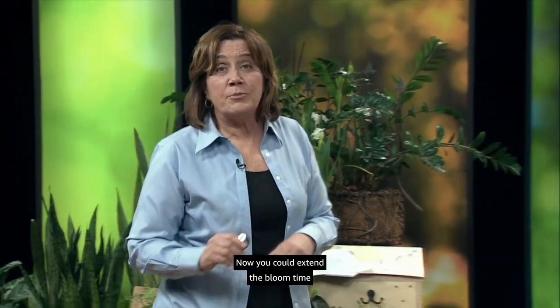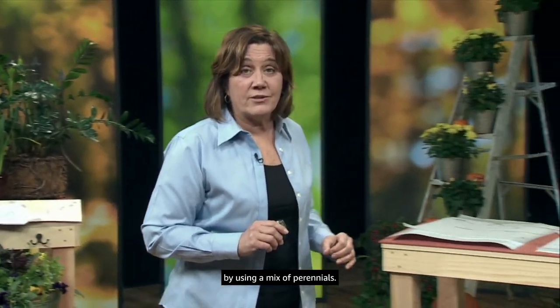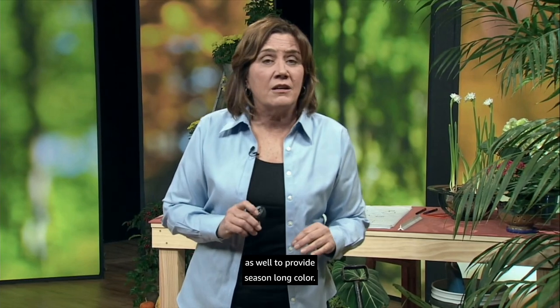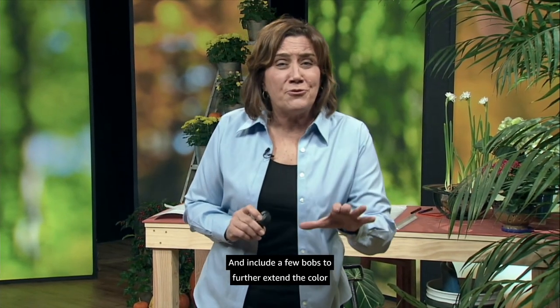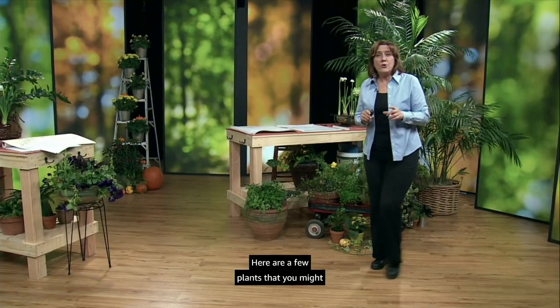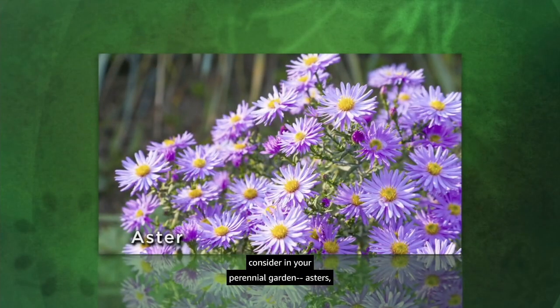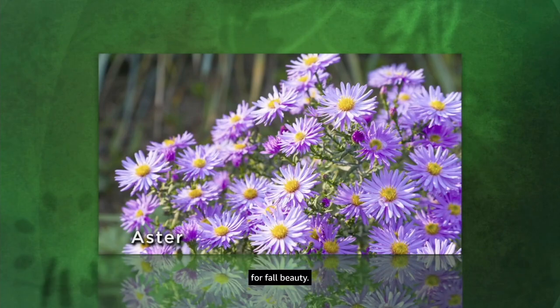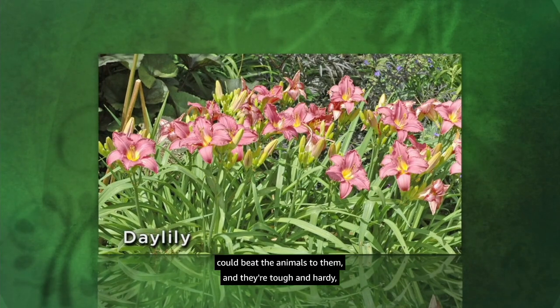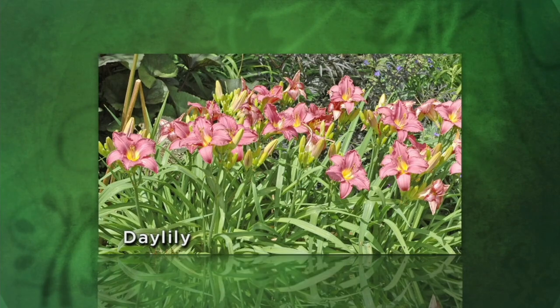Now, you can extend the bloom time by using a mix of perennials. Don't be afraid to add a few annuals as well to provide season-long color, and include a few bulbs to further extend the color and enjoyment in the garden. Here are a few plants that you might consider in your perennial garden. Asters for fall beauty, daylilies, the flowers are edible if you could beat the animals to them, and they're tough and hardy, and there are new repeat bloomers out on the market.